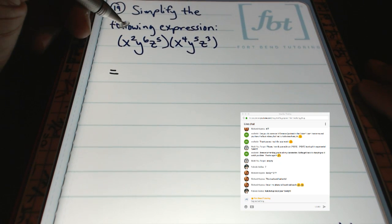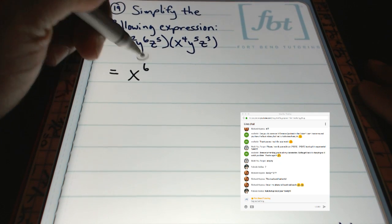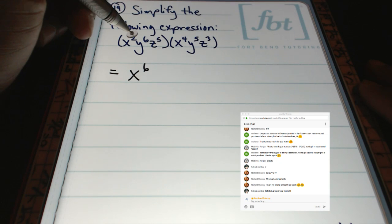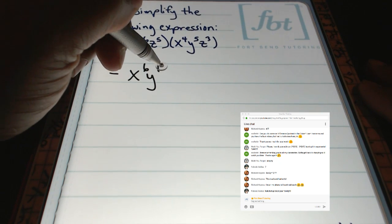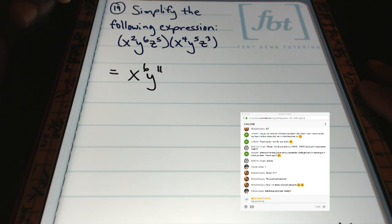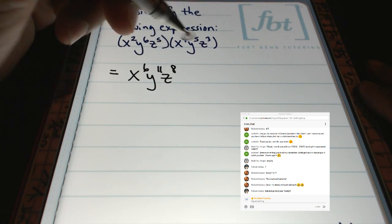So here we have x squared times x to the 4th power. We end up with x to the 6th power. Multiplying y to the 6th power times y to the 5th power, adding the exponents, you'll have y to the 11th power. Then finally, you have z to the 5th power times z to the 3rd power. You're adding the 5 and the 3 together to give you z to the 8th power.